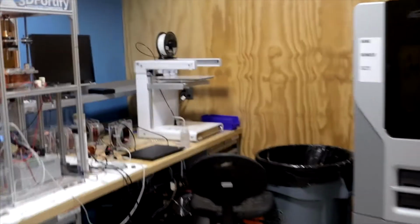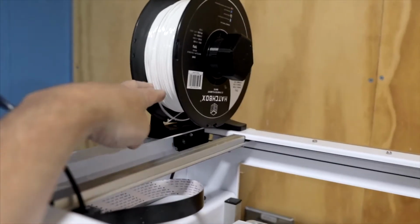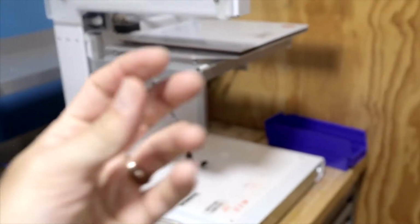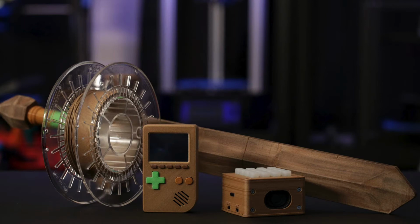What's really interesting is they have another type of filament called Ninja Flex, which is actually a rubberized filament, and you can make squishy parts. You can also get carbon fiber filaments and other exotic kinds of wood filaments and things like that that are really cool. The practical applications for what we do, I don't know.